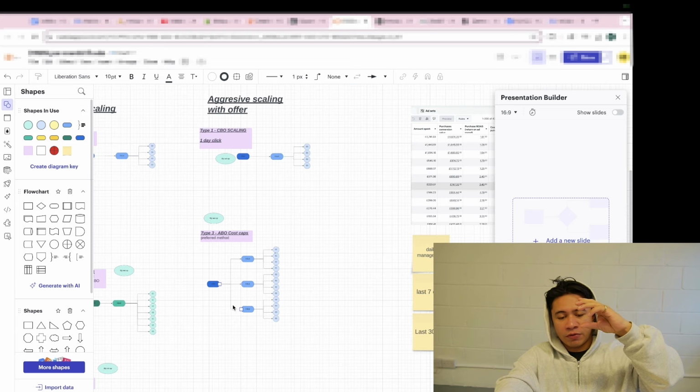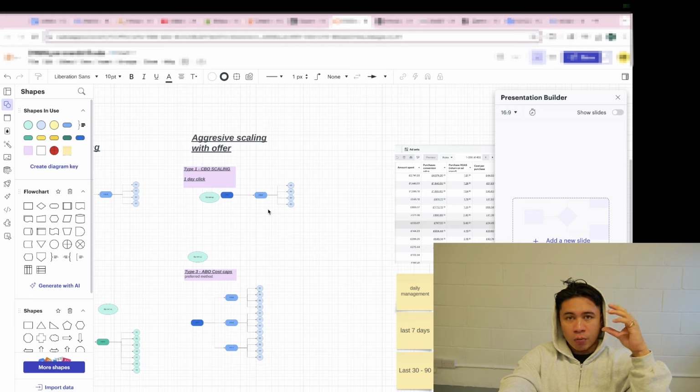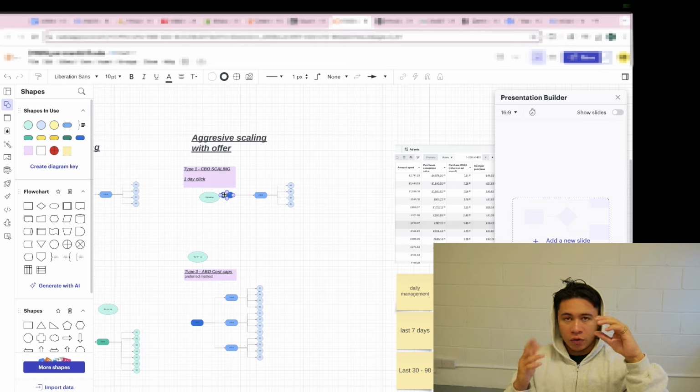Obviously the cost cap's different because it's limited. So now I'm talking about the CBO, sorry. We launched the best performing Black Friday ads in a CBO as well. One ad set, the four ads. That would be launched at like $250 to $500 a day in the initial phase of testing the campaign.